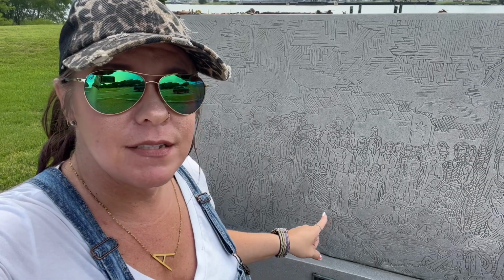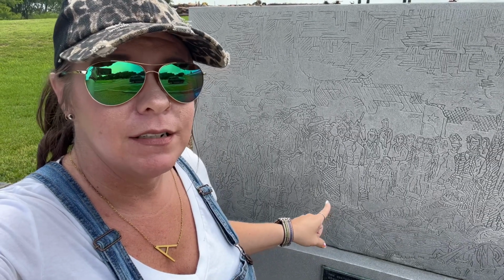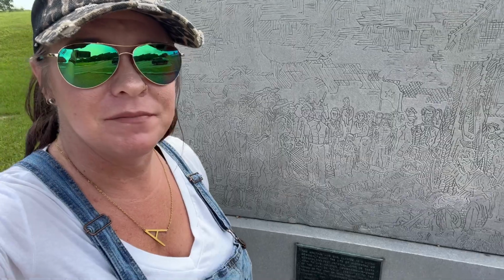This memorial right here marks the spot that Santa Anna actually surrendered to the Texas Army.